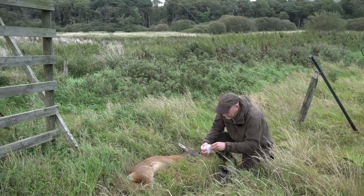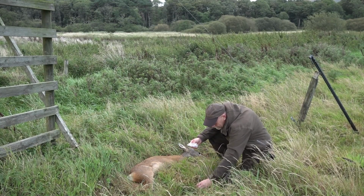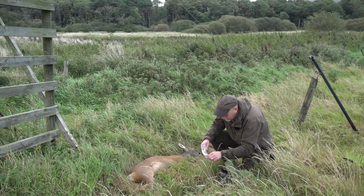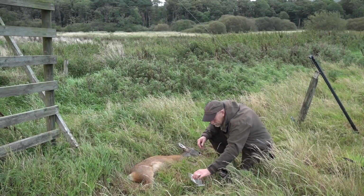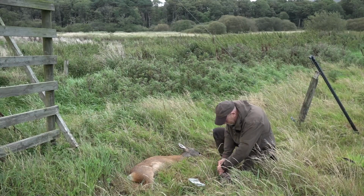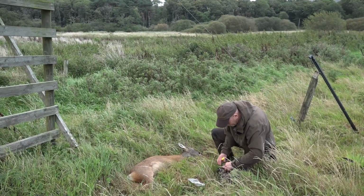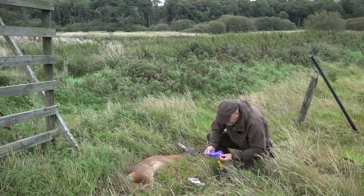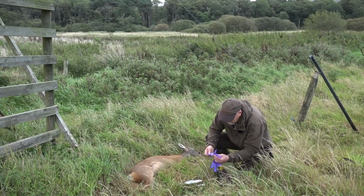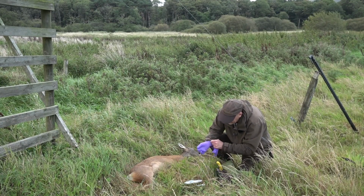I want to get the kit all ready for the survey. I tend to use the plastic bag for when I bleed the deer now to catch the blood. I found that's the easiest way of doing it, and then I can suck the blood into the syringe, the vial, from the bag. That seems to be the method that works for me best. I can get the sample straight in the post this morning and get them off. They actually very kindly provide me with a set of gloves for each sample. These are really good gloves actually, better than the normal ones we're using, so I might have to look at getting some of these.